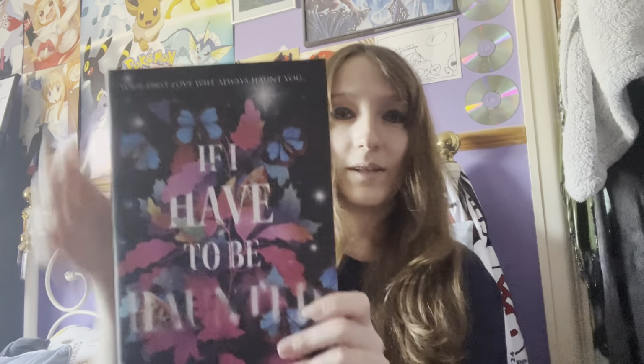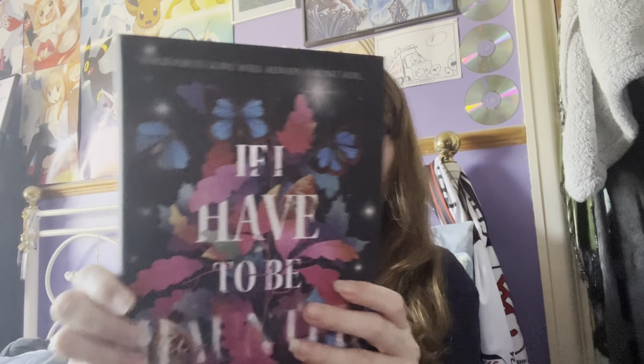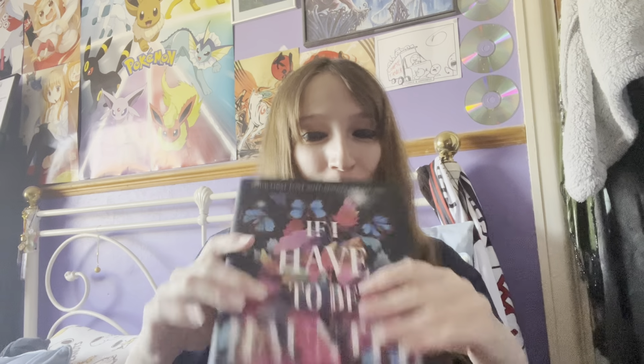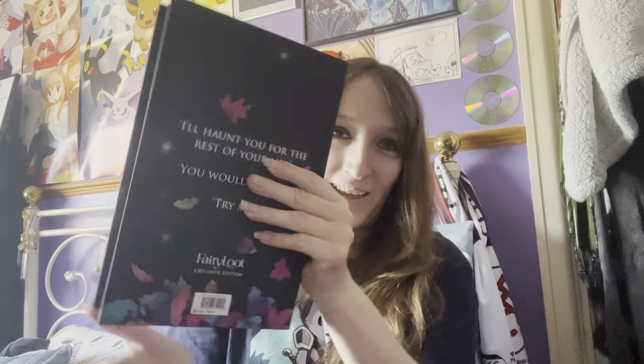And then we've got If I Have to Be Haunted by Miranda Sun. It's very pretty colours. Oh, wow. Okay, so that's what I saw. That's the bottom. This is the back of the book. Very nice. And then we've got this.